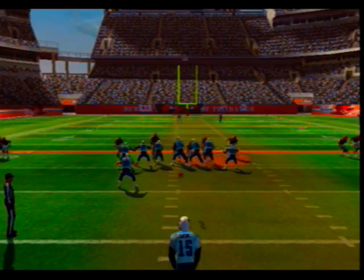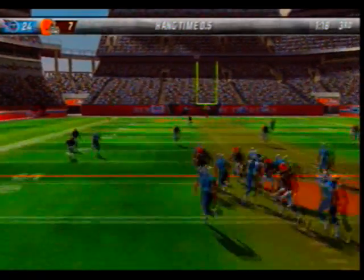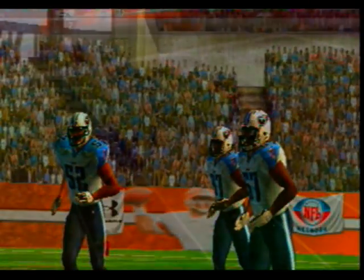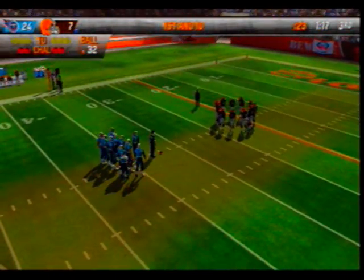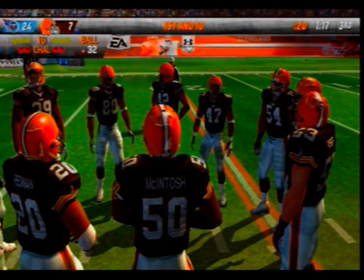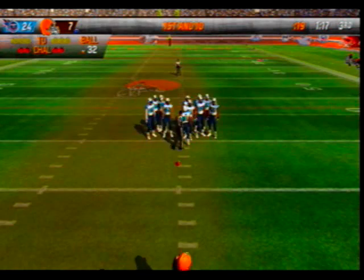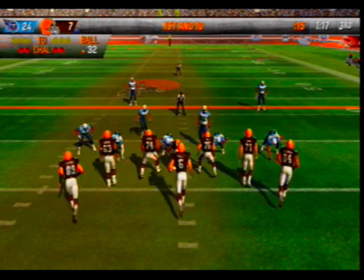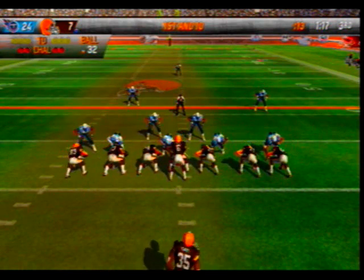Sastadil is ready to punt this one away. Harrison is the deep return man. This one goes out of bounds. First ball on their own 32. Ball on the 32-yard line. Hold the line. Let's go, man.